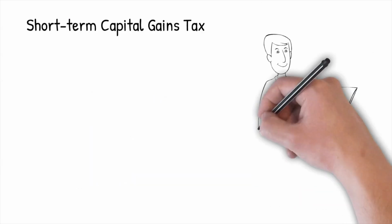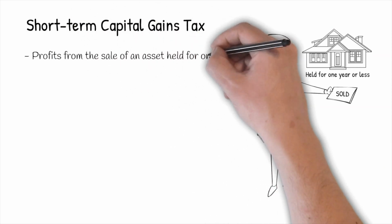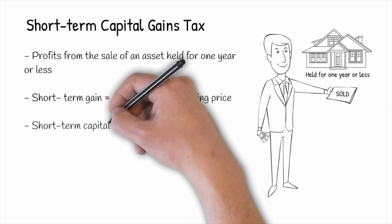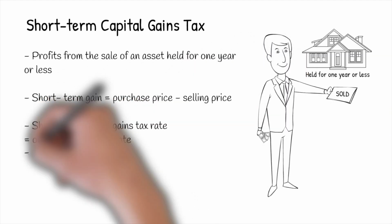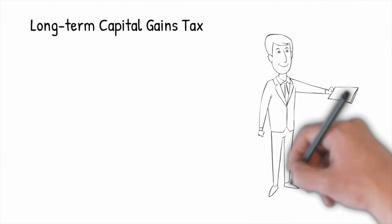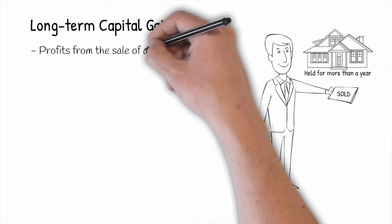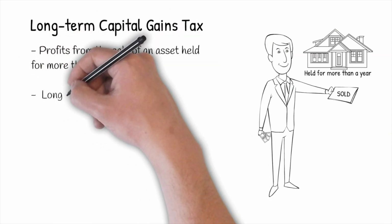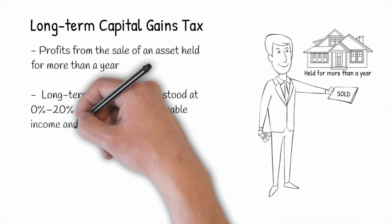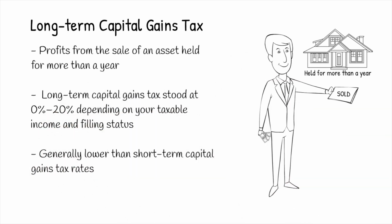Short-term capital gains tax is a tax on profits from the sale of an asset held for 1 year or less. The short-term capital gains tax rate equals your ordinary income tax rate, your tax bracket in short. Long-term capital gains tax is a tax on profits from the sale of an asset held for more than a year. The long-term capital gains tax is 0%, 15% or 20% depending on your taxable income and filing status. They are generally lower than short-term capital gains tax rates.